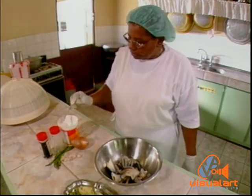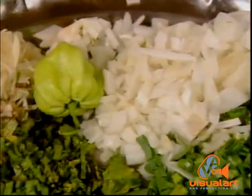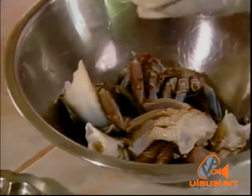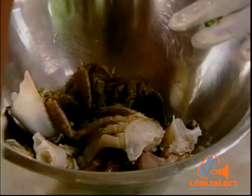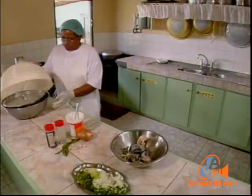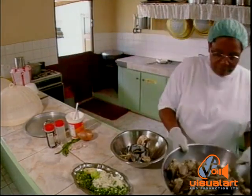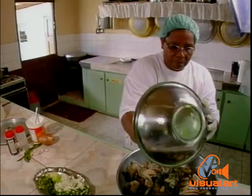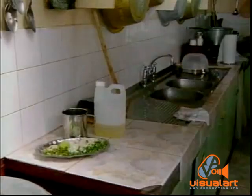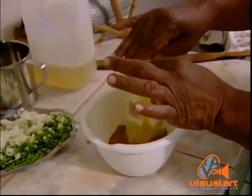After cleaning, salt, black pepper, along with some fresh seasoning such as garlic, diced chive and onions are added. The crabs are gently tossed with their seasonings. Curry powder is mixed with water to a medium consistency and is set aside.